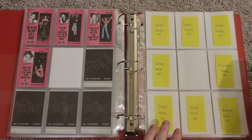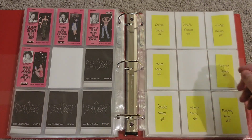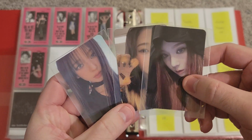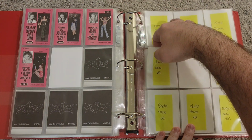So I actually have my template right next to me because I don't exactly remember which of these cards is which. So real quick, let me take a glance. Okay, so this first page here, I have 3 of the 4 Sminnies that I need. So I have Karina, Giselle, and Winter. So let's go ahead and remove these.